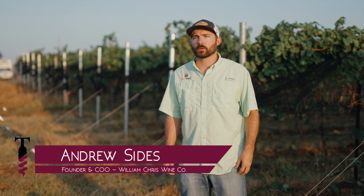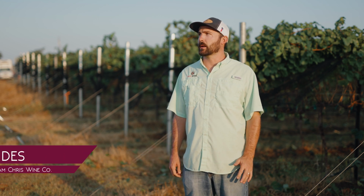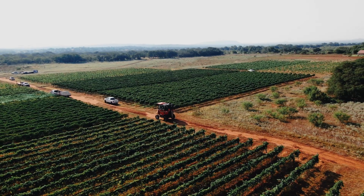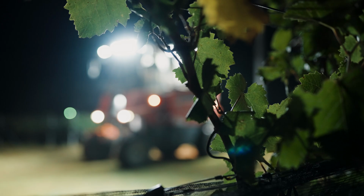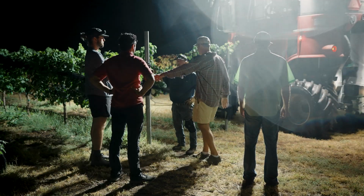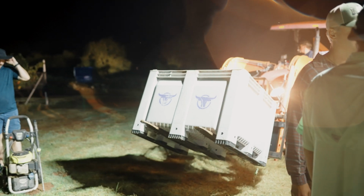Morning, guys. We're out here at Verasian Hills. This is just about a half a mile north of Pontotoc between Llano and Mason. We're out here today harvesting. We started about 4:30 this morning. We like to start early just to make sure that we're harvesting the grapes at really cool temperatures. It's really important. It picks the best. It's the best for the machine.